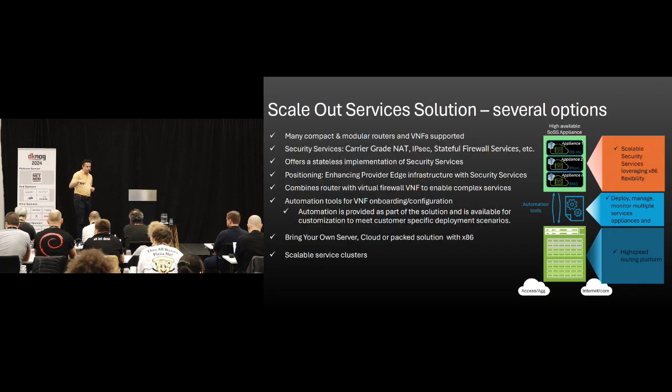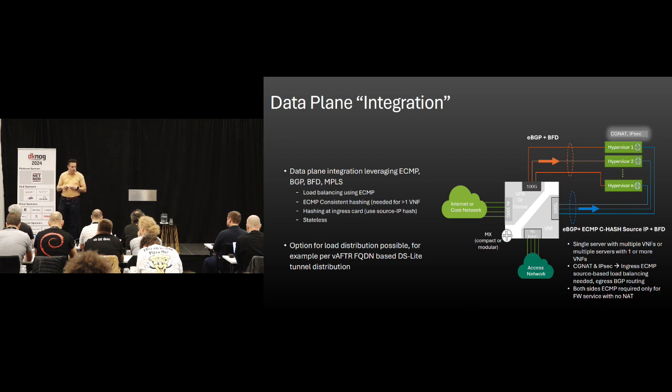So what is it I'm talking about? Scale out services architectures. Basically, you still have your router, and next to that you have one or multiple x86 servers running a hypervisor and VMs or containers. What you see now is multiple vendors coming out with tools to manage that, whether that's on the router to deploy these VNFs or with orchestration and containers. And there are multiple ways you can route the traffic. So we'll take a quick look at how that works, and we call it data plane integration.